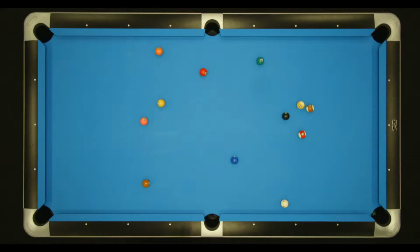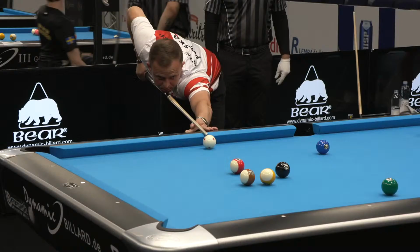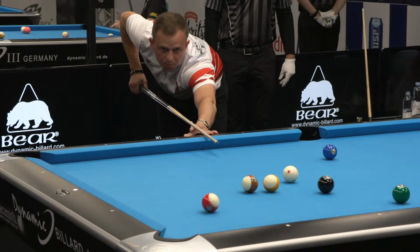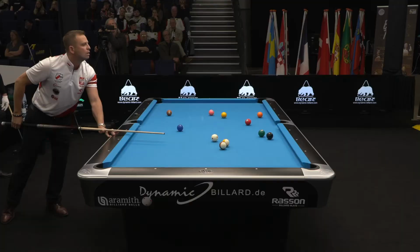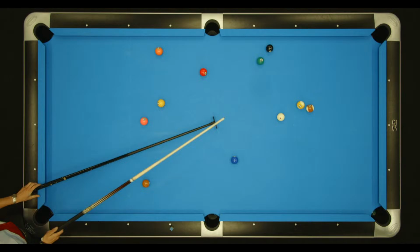Okay, so I'll take the 11, just let the cue ball nudge the 8 ball. I'll be on the 9. Thing is, he doesn't want the 8 ball going anywhere near the green 6. Well, he's kept it out a little bit in the open, but he's reduced the amount of pockets that he can play with there, as you see.